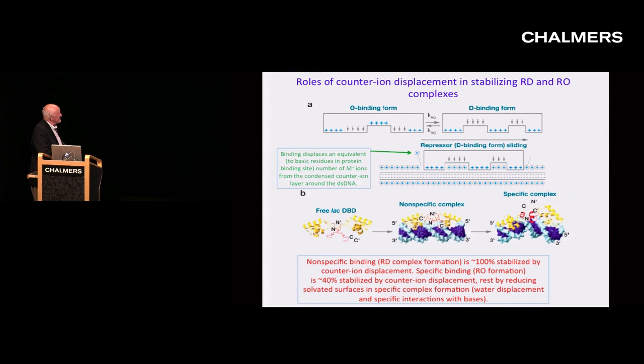This is a cartoon of looking at the LAC repressor, and this was the first one that was crystallized by a group in Holland, and there are citations on the next page. But here's the free LAC repressor, here's the non-specifically bound LAC repressor, here's the specifically bound LAC repressor. You can look at this as if here's the non-specific binding form where all the acceptor donor interactions are sort of lifted away. When you go over the O binding, the operator, then these clank down and some of the charge interactions, which are indicated by the pluses, move away.